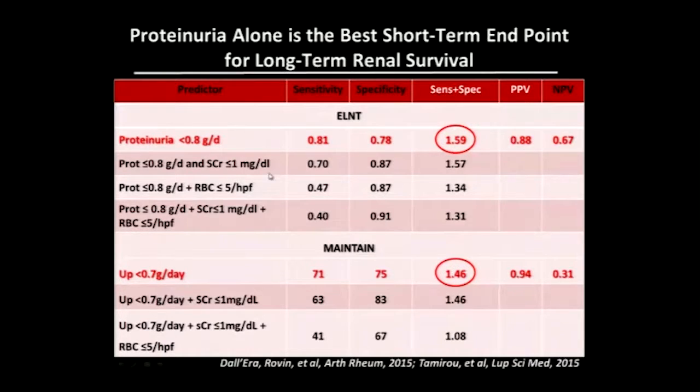If you added serum creatinine less than 1 at 1 year, so these patients come in the trial, they have flaring lupus, you treat them, and they achieve a proteinuria less than 0.8 grams per day. Let's just say less than 0.7 grams per day. If you add a normalization of the creatinine to that, it doesn't detract from, but it doesn't improve the sensitivity or specificity. If you add red blood cells, which the rheumatologists love to count, not only doesn't it help, it actually detracts from the sum of sensitivity and specificity.